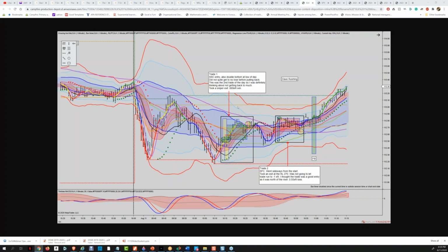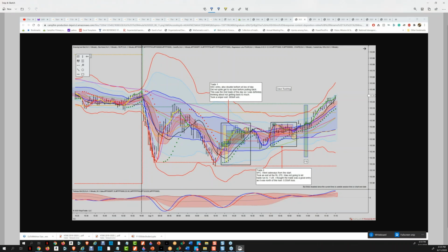XLK. So I'm noticing the RL10 and RL10 double bottom. I love this. I love that. And that's a really good exit. When I see this low and this low, I want this entry here and not that one.